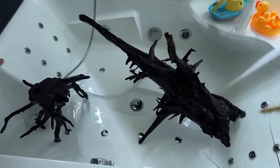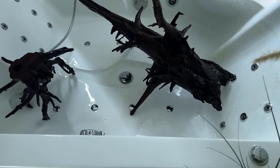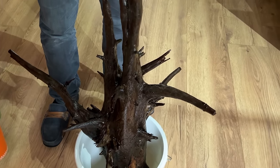Moving on to the hardscape. For this, we have two beautiful pieces of corbo root. And these have been soaking for a couple weeks to make sure they're not going to float.